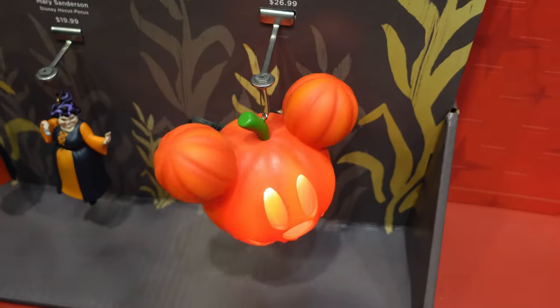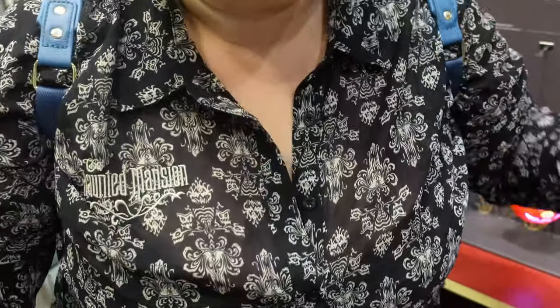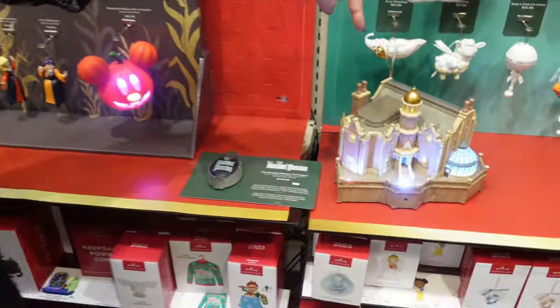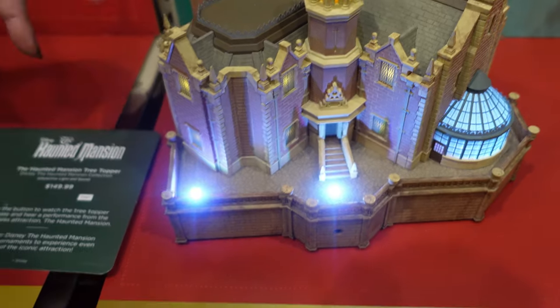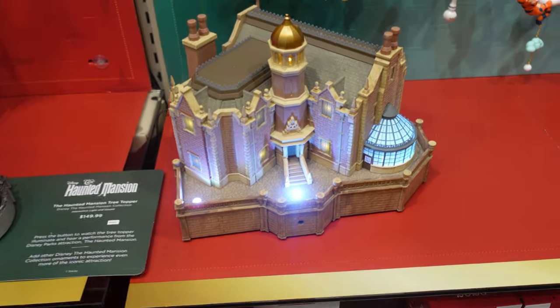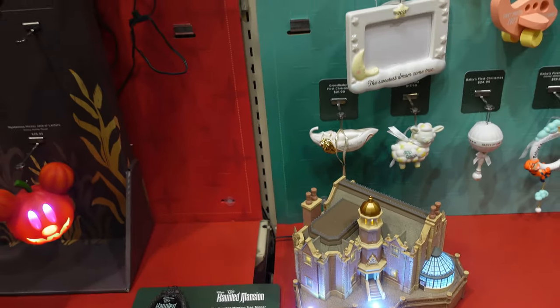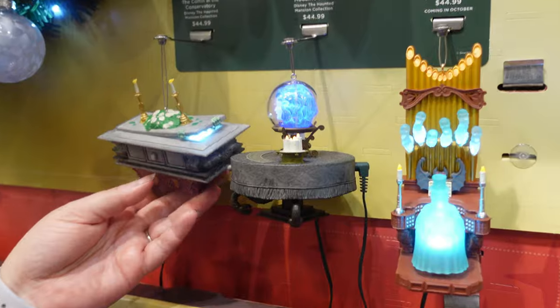Like I said, what am I here to see? I didn't realize this was a tree topper. But look at this tree topper. It comes with a little sign here, and then the ornaments come. So it looks like it's motion sensor. So you have this, and little pieces of the ride.